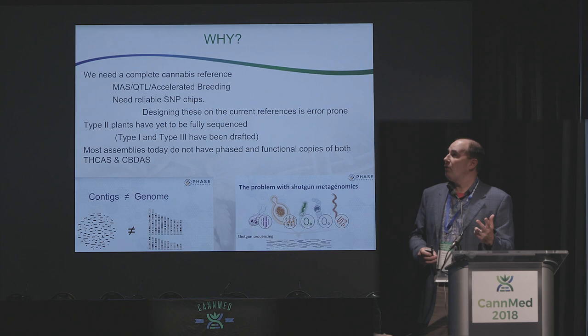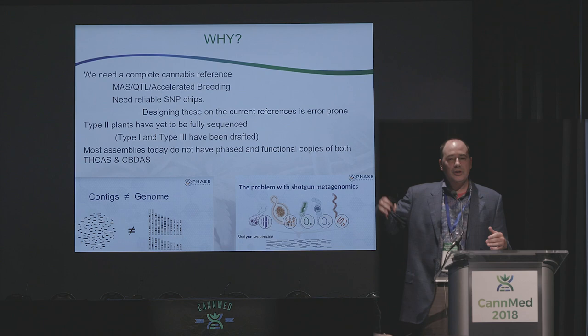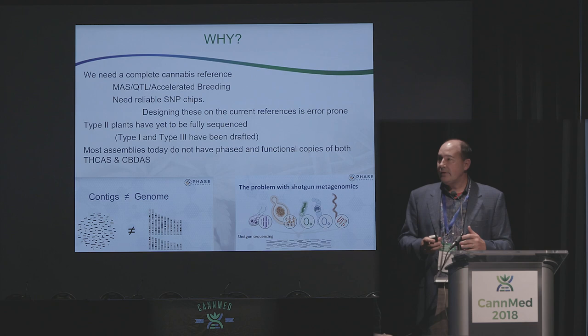And we want to do this on as many genomes as possible, not just any one victory genome. We want a pan genome. We want type 1 genomes, type 2 genomes, type 3 genomes, type 4, type 5, you name it, hemp lines. We really want 12 really powerfully done genomes to make sense of what's going on.